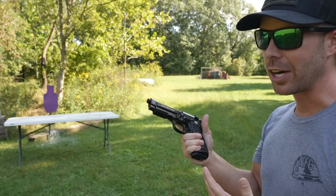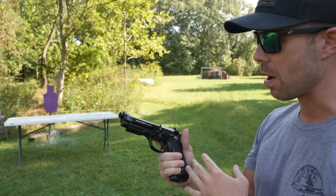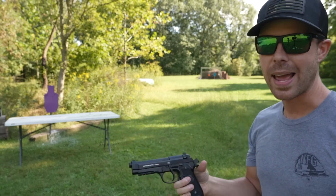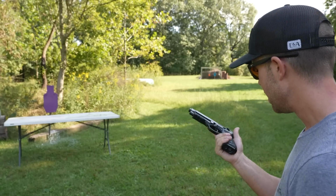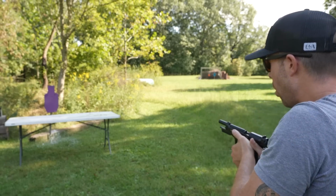It also has a crazy fast rate of fire. So I'm gonna try to hit the steel. One thing I've noticed about this, probably because the barrel's so short, it's not as accurate as the rifles. So let's see if we can hit the steel. Woo! Those were coming back really fast.